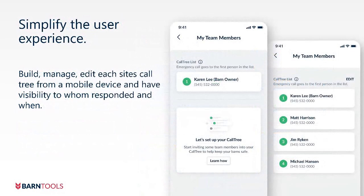And like a call tree, if I go on vacation, if I change barns, we want to simplify that user experience, really leaning heavy on point number 2, user experience, user friendliness. Let's build that call tree. You can see I'm at the bottom of the call tree because I don't want to be woken up at 2 a.m. But you can see the call tree there. You can change it, reorganize it, add and delete, all from an app across your system.